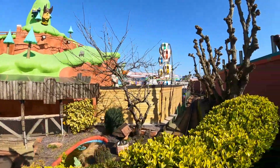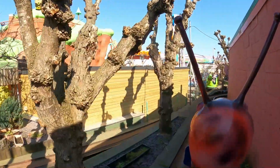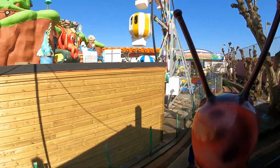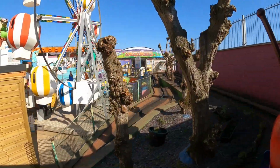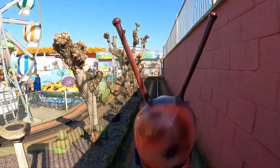And the snails are always my favourite ride, and I also like the way that they repaint the snails every couple of years. I like the designs of all different colours, they all have different faces, and different coloured ties as well. And for me, the snails will always be my number one ride.